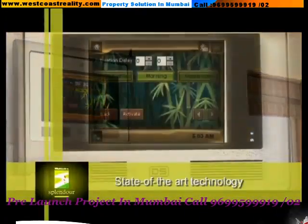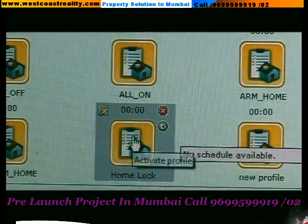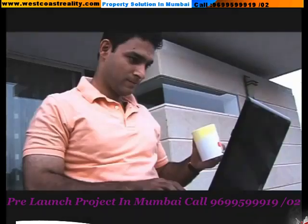Indulge in state-of-the-art technology. Your home at Mahindra Splendour is full of cutting-edge intelligent home automation devices, which you can control via SMS, phone or internet.